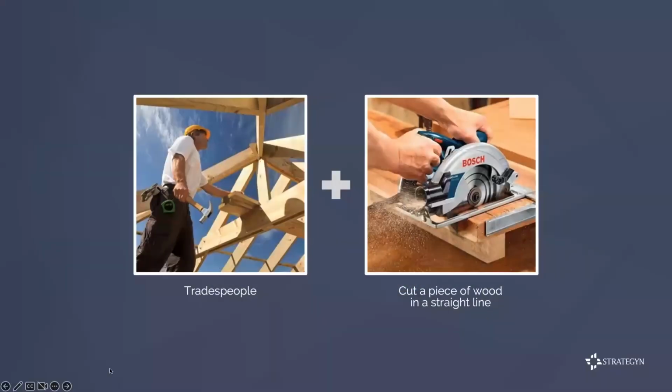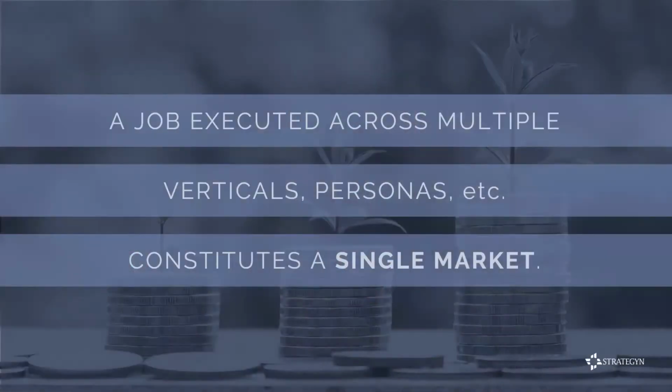right? So with that in mind, we can see how the market emerges as a group of people and the job that they're trying to get done. The point I wanted to make here too, you notice if we define a market in that fashion, it cuts across verticals, it cuts across personas, it cuts across many traditional methods for defining markets. It's more inclusive. And when you're defining your market up front, you don't want to segment it unnecessarily. You want to include everybody that could be in the market. You can segment the market later on in the process, but you don't want to do that up front.